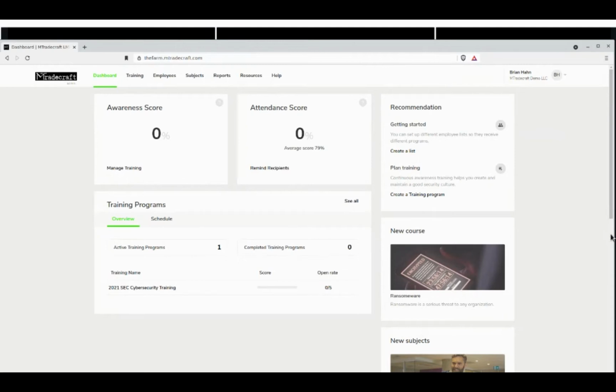But like I said, and the other thing I should add too, so if you're CCO and admin here, you'll log in, you'll see the MTradeCraft logo. If you like, when you deploy it in your firm, if you send us a logo, we can white label it for you guys. So it's a pretty seamless integration with your employees, and they see your logo and that sort of thing on the training. So another little feature there.